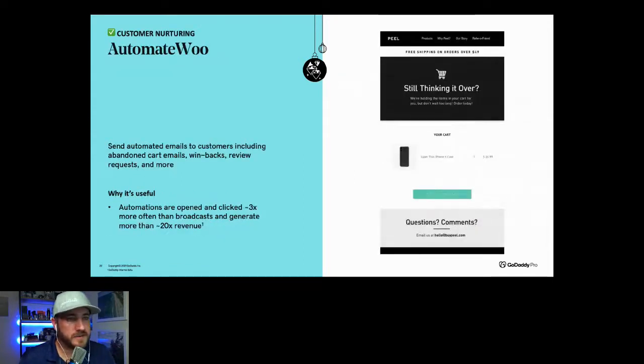And I think the last one here is Automate Woo. Automate Woo we'll probably talk about more later in the series when we talk about email marketing. But I just wanted to mention it here in case anybody wanted to set it up and start looking at it. Automate Woo allows you to send automated emails to customers, including abandoned cart emails, win-back emails, review requests, and a lot more. Automations are open and clicked 3 times more often than broadcasts, being like an email newsletter, and generate more than 20 times the revenue.